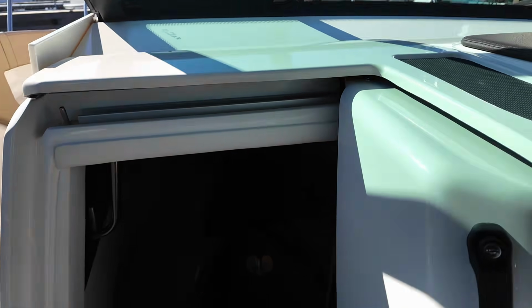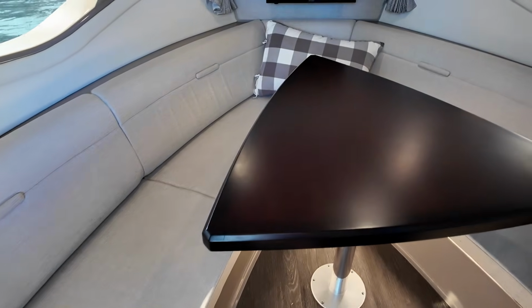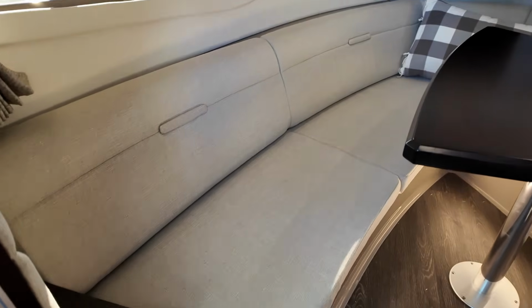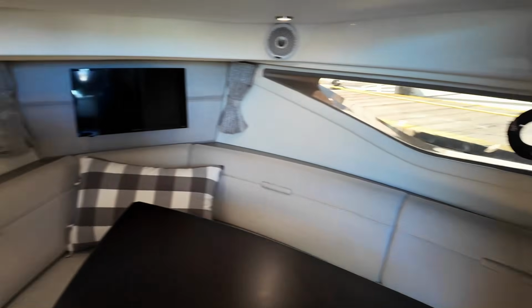So come on down. You've got another refrigerator on the port side and a microwave. And you've got actually a big seating area. You can get 6 people around that table. Oh yeah, you can. You don't expect this down here. No, not at all. Holy smokes.